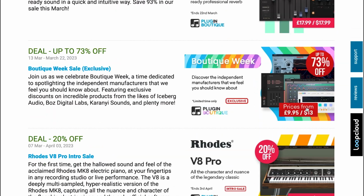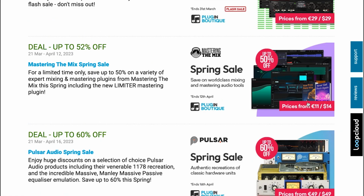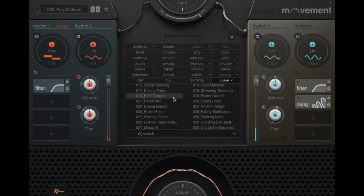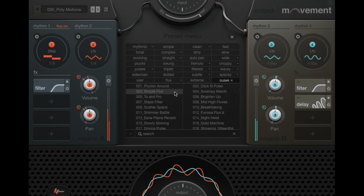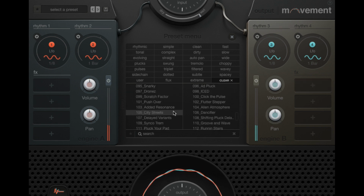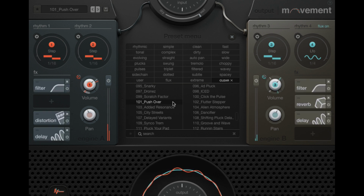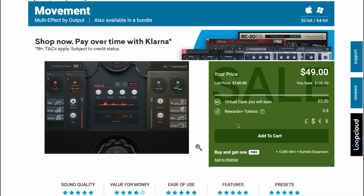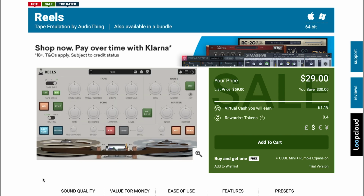Over at Plugin Boutique, there are far too many discounts and deals on plugin effects for me. Ones that jumped out I thought you might be interested in here is the Movement by Output, for just $49. This one normally sells for $149. Very creative plugin. And Audio Things Tape Emulation Reels plugin, available now for $29.